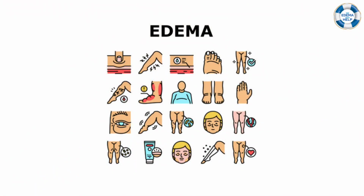Today, on the occasion of World Edema Day, I will be talking about edema: pedal edema, its pathogenesis, its implications, and how to investigate and treat it.